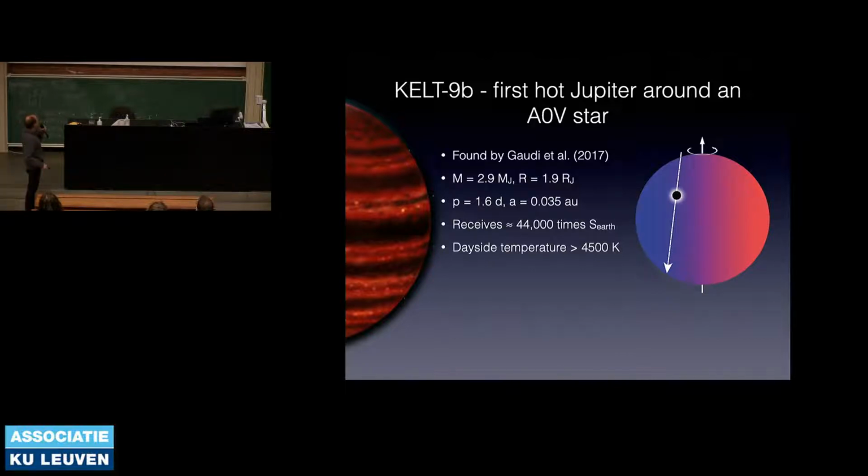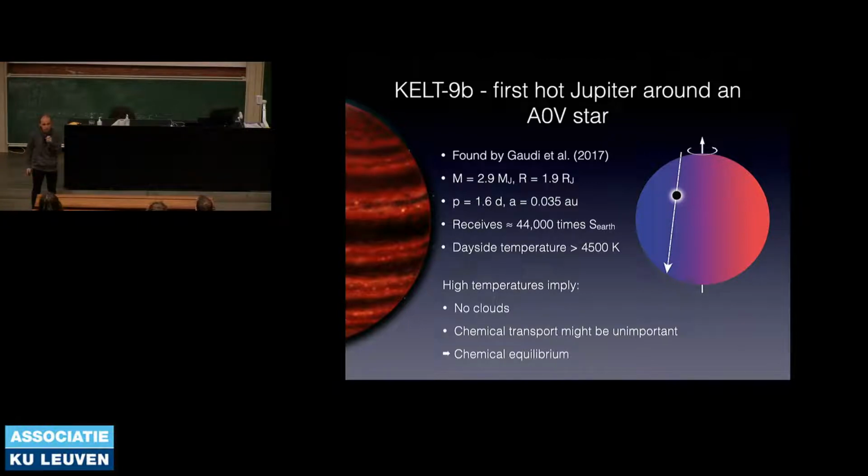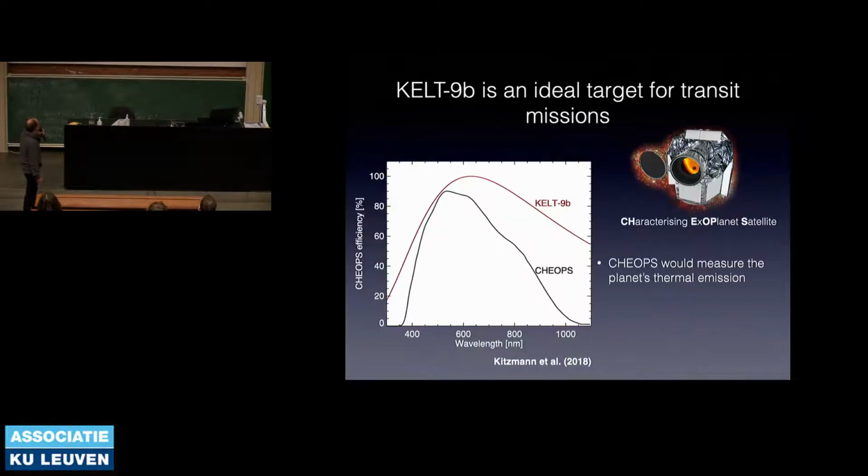So what this means for the planet, if it's this hot, is that it probably has no clouds, because at these temperatures, every condensate will be evaporated. It also means that something we have to take into account for cooler planets, which is chemical transport, that means chemical species being transported either vertically or horizontally, is probably not important here, because the chemical timescales are so fast, so the chemical reactions at these temperatures are so fast, that this planet might actually be in chemical equilibrium, which is a nice thing, because chemical equilibrium is quite simple compared to having to solve the entire chemical network and take the vertical and horizontal transport into account. Now, we became interested in Bern in KELT-9b because of the CHEOPS mission.